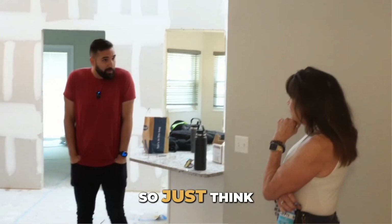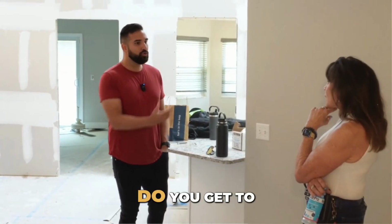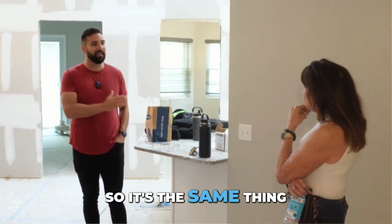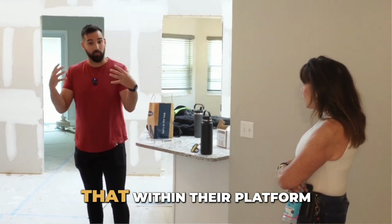Correct. So just think of it like Airbnb. You know exactly what you're getting into. But you don't see it for yourself. Do you get to see an Airbnb property before you go? No, there are no showings. I know from the pictures. Right, so it's the same thing. Just think of it as a marketplace for bedroom rentals, right? And so what PadSplit has done is they have cultivated that within their platform.